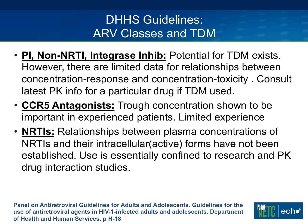They also break it down by class of drug as far as what's the most useful or what makes the most sense for therapeutic drug monitoring. So they say, I think they phrase it, the framework exists for the top class here.